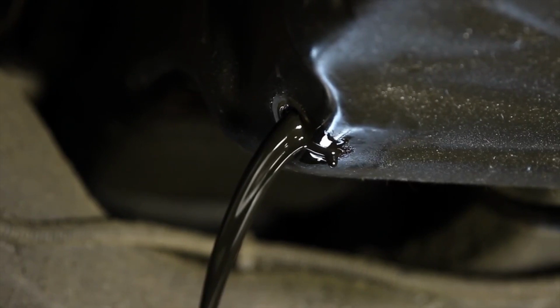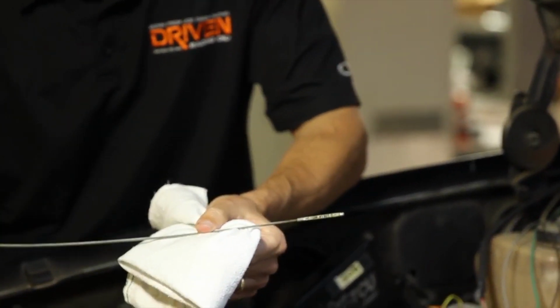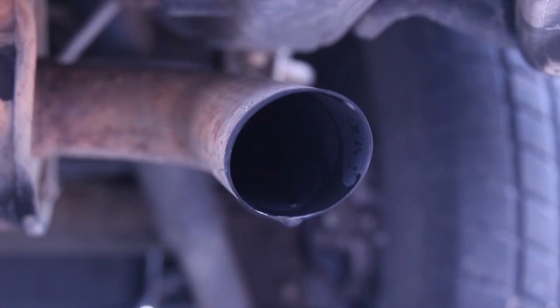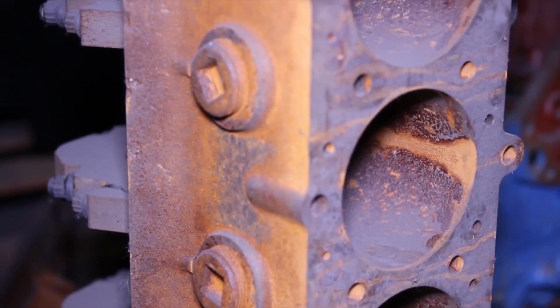This allows you to extend drain intervals without compromising the protection of your equipment. Now I keep saying cool and dry. Water is a poor lubricant. Worse than that, it also depletes the lubricant of the additives that it needs to do its job.